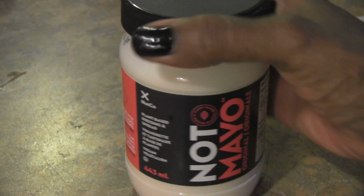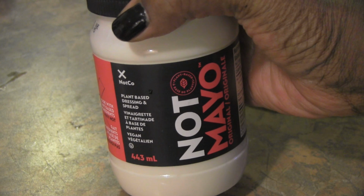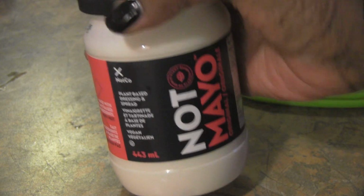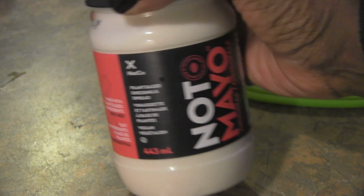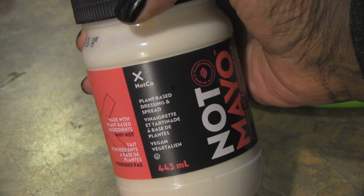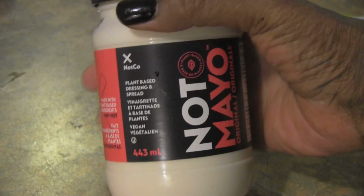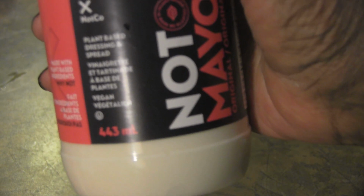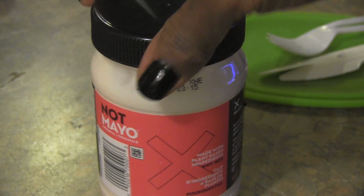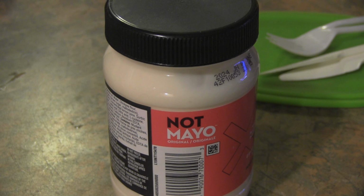So of course, this is by the same company that makes Not Milk and Not Burgers, the Not Chicken Burgers and the Beef Burgers, all of which I think are fantastic. So I was really excited to see their plant-based dressing and spread. Of course, it is vegan. It was $6.99 for 443 ml, so a little on the pricey side. The Hellmann's jar is bigger and probably around the same price, but you can get it on sale, 5 something.